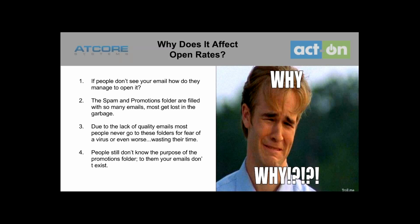And unless they're actually searching for you, or you flag that message as, hey, it's supposed to go in the inbox, they will not notice it, which is going to decrease your open rates. And then, due to the lack of quality emails, most people never go to these folders for fear of a virus, or even worse, wasting their time.